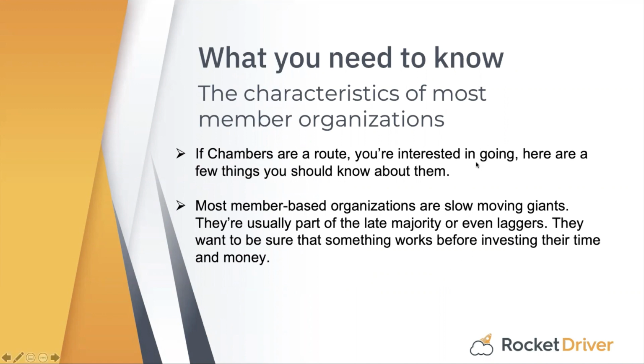So if you guys are going after chambers, which are not bad, there are a few things that I need to cover here. One of the things about these chamber organizations is they're like slugs. They're slow-moving giants, as we say. They lag. They're behind the times, man. They're kind of old school. So before they invest their money, or partner with you or whatever, any of these organizations that are out there want to see if the thing works first. But again, it's kind of common sense, right?